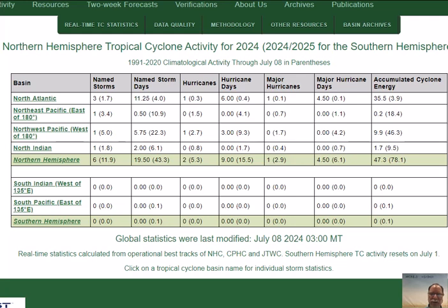Well, one of the best ways to assess global tropical activities is through an index known as the ACE, Accumulated Cyclone Energy, which takes into account both the longevity of a tropical system and the strength. And North Atlantic right here is now well above normal. The normal reading of the ACE index up to this particular date, July 8th, is 3.9, and we're at 35.5, way above normal in the North Atlantic thanks to Hurricane Beryl.